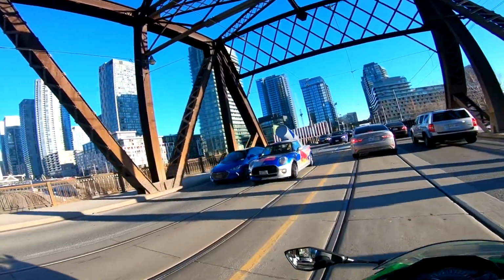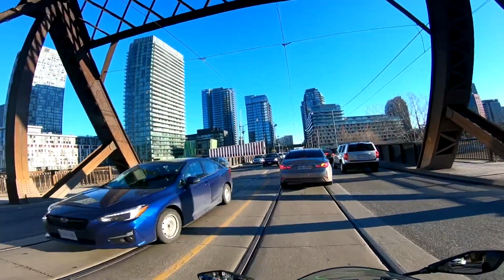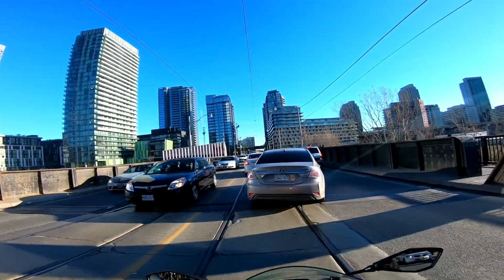Cute girls in a Red Bull truck. Hello. Oh, texting and driving. Not good. Not good, ladies. Shame on you. Shame.